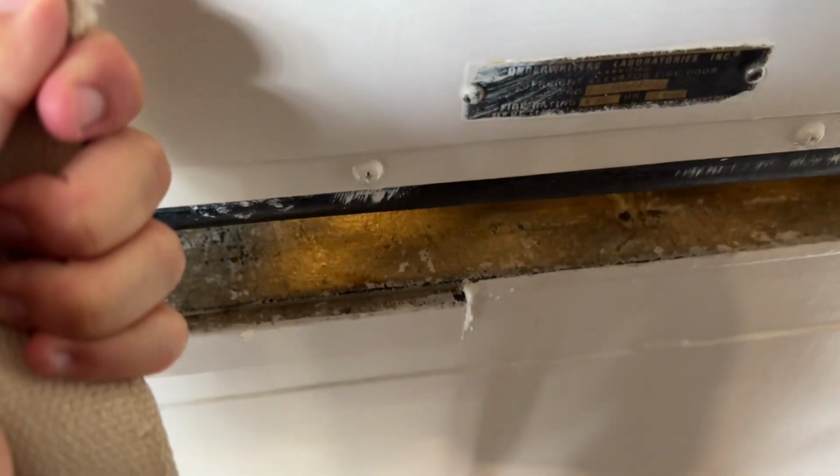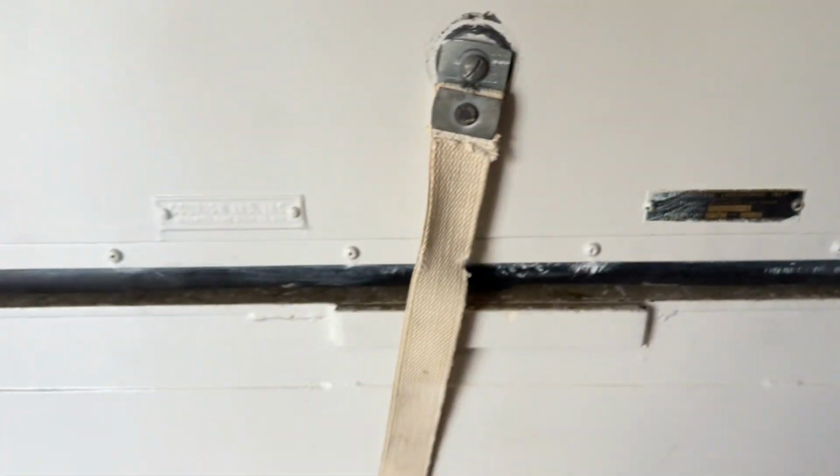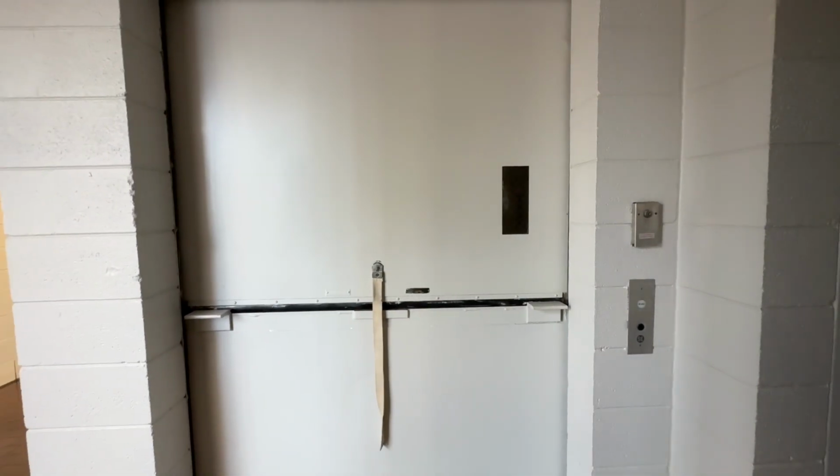You know what? Get that strap inside. We're doing like school tours, which is why you hear someone talking. Well, anyways, there it goes, and that's it.